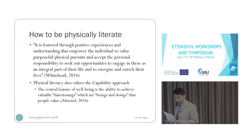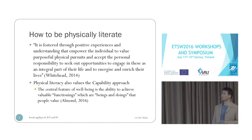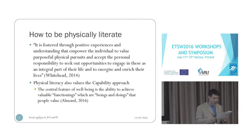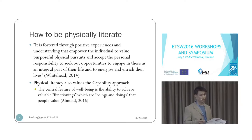So how to become physically literate, according to Margaret Whitehead. I saw a review paper today, and they're now calling it the Whiteheadian school of thought, like the Freudian, you know, Freud. Interesting. It's fostered through positive experiences and understanding that empower the individual to value purposeful physical pursuits and accept personal responsibility to seek out opportunities to engage in these as an integral part of their life and to energize and enrich their lives. So it's making things better, right?